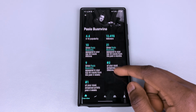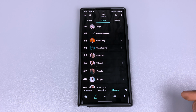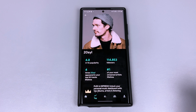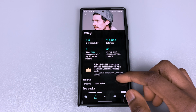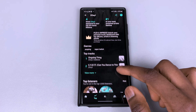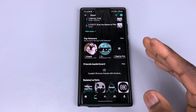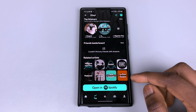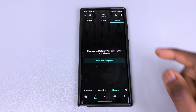Now you can also tap on the top artists within that period, the top tracks, or what genre you listen to. I've just realized that 63% of my tracks are danceable, 55% of the tracks are energetic, 35% of the tracks are acoustic. Yeah, I love this app because it enables me to understand my taste in music, but also gives me a little bit of insight into myself and what I listen to.